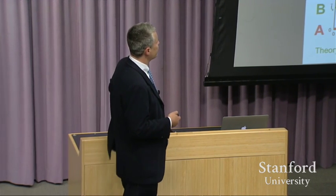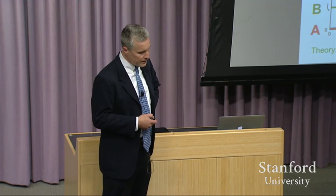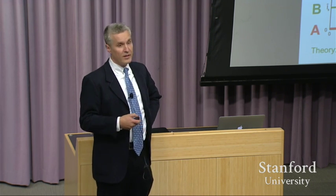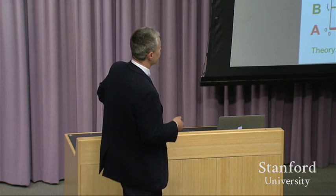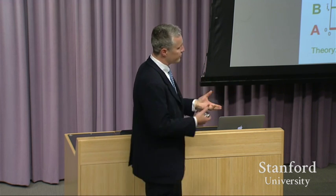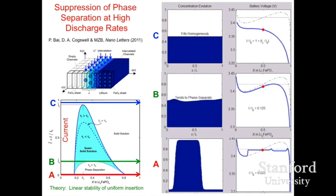One of the interesting predictions right away was that phase separation is a rate-dependent phenomenon and in fact can be suppressed at high rates in nanoparticles. I'll show you this with a sequence of movies of simulations. One interesting feature of this theory is that, unlike previous work on phase field modeling, and there's a long history of modeling phase transformations, we're able to connect phase transformation behavior, as I'll show you here on the left, with the voltage profile.